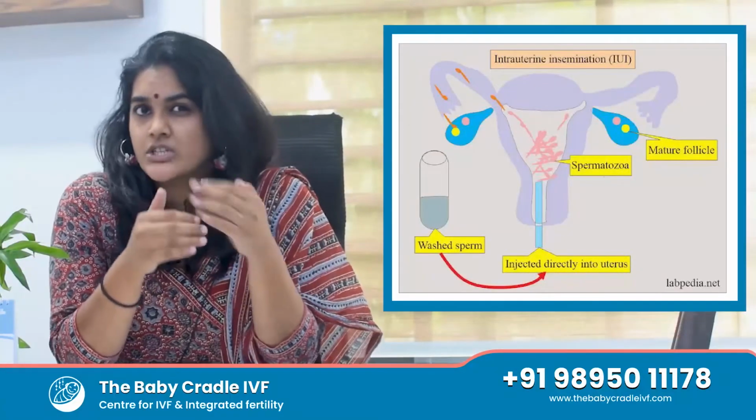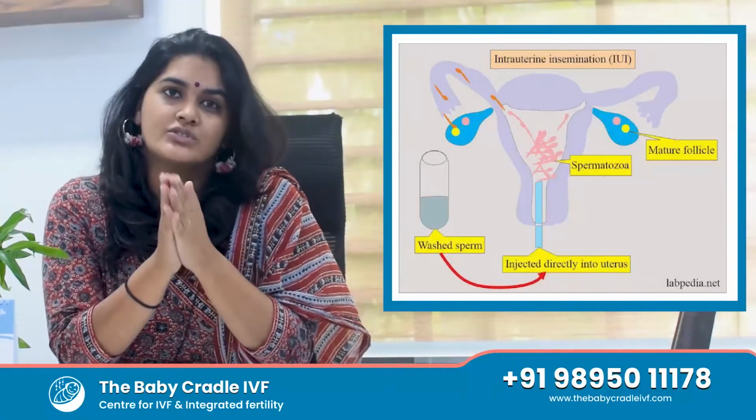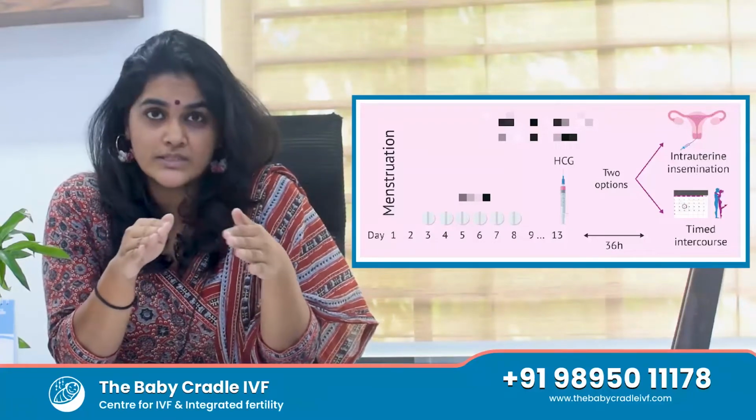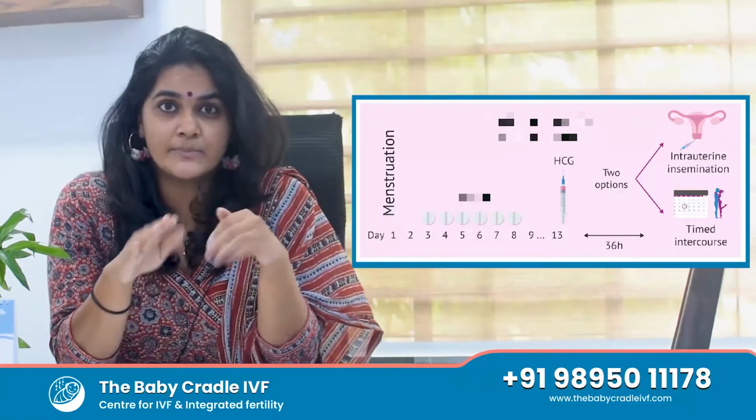Steps of intrauterine insemination. What actually goes on in a cycle when a couple is planning for intrauterine insemination? Let's say that the woman has started bleeding on the 1st of April. We consider that as day 1 of the cycle. Once she reports to us on day 2, we do a scan, make sure there are no cysts and the endometrium is nice and thin and there's a silent picture.